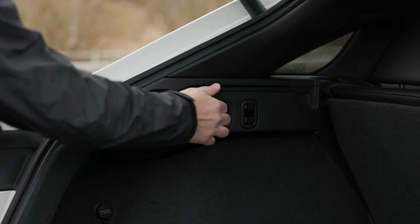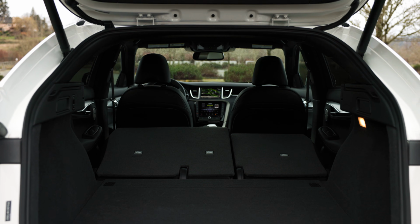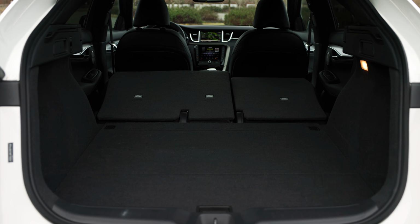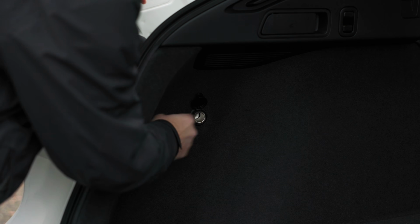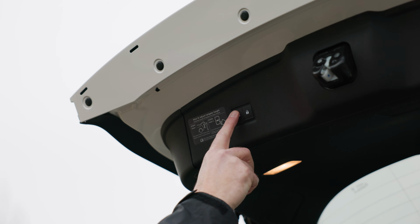Fold it flat, all I have to do is pull 2 levers. With all the seats folded flat, the QX55 boasts up to 54.1 cubic feet of total cargo capacity. I also get a 12-volt, 120-watt power socket right here. You can either lock and close or just close.